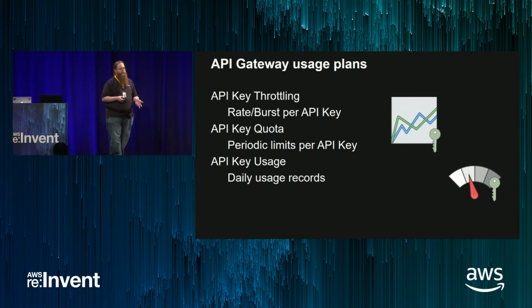Additionally, you can also set quotas. That's for periodic usage, for daily, weekly, or monthly limits. And then finally, we also get built-in daily usage reports on a per key basis inside of the plan for use for billing. Additionally, there's also native integration with usage plans in the AWS Marketplace. So if you're interested in reselling your API, you can set up a plan, list it inside of the AWS Marketplace, and then AWS will actually take care of the billing and metering for you.